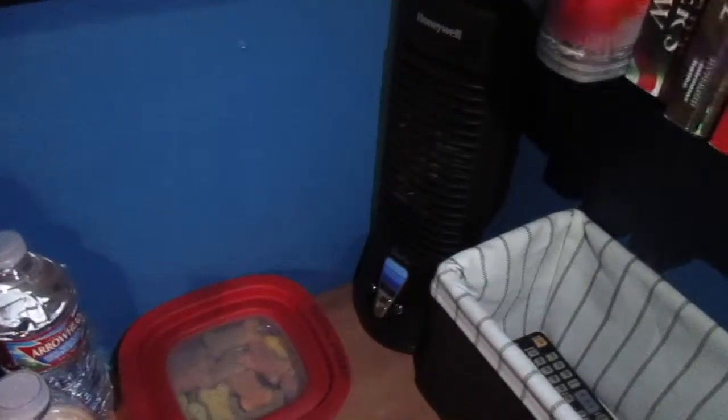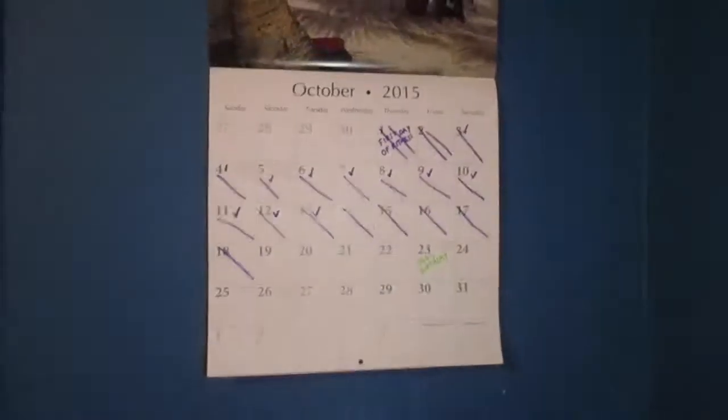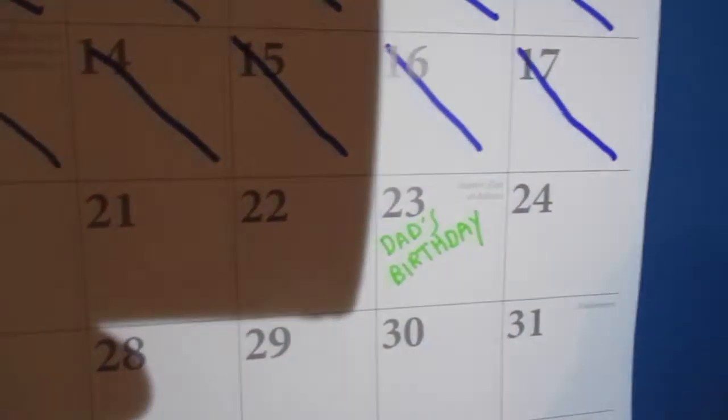Basket full of controllers, some puppy treats, a little cooling thing. I always try to keep a water near my bed and extra water because I constantly drink water all the time. My calendar, my dad's birthday is on the 23rd. We might be celebrating it on the 21st.